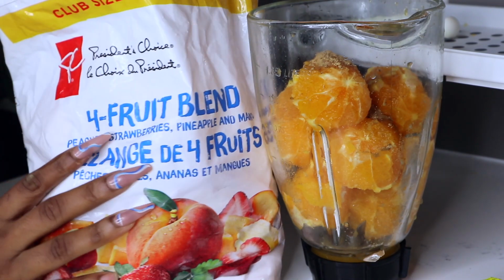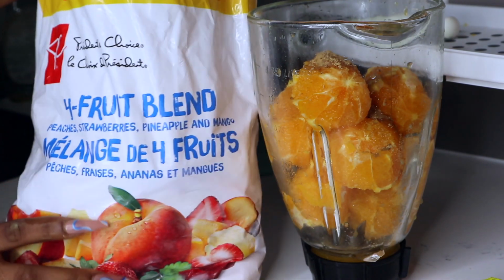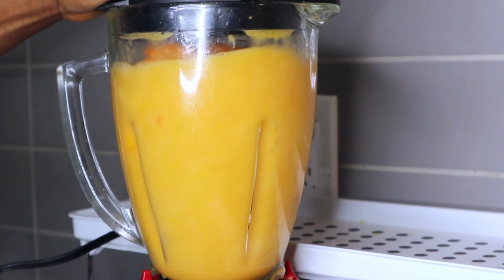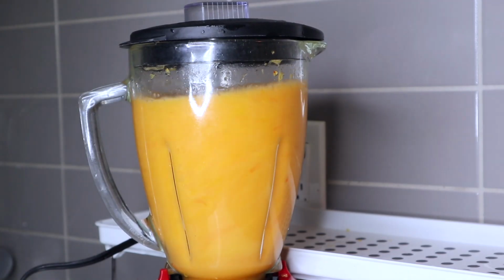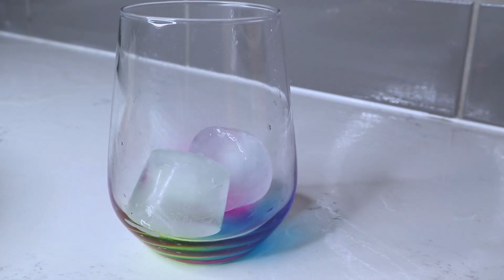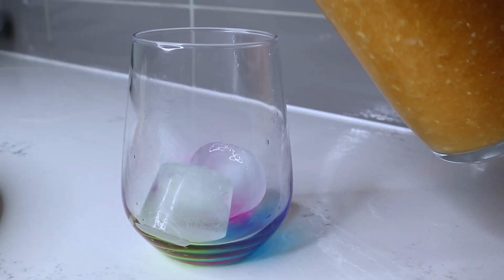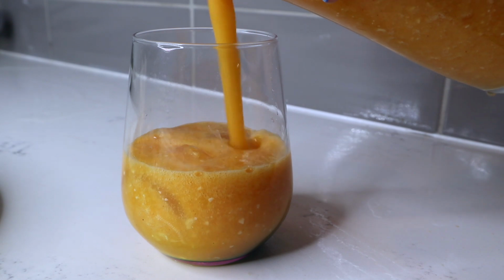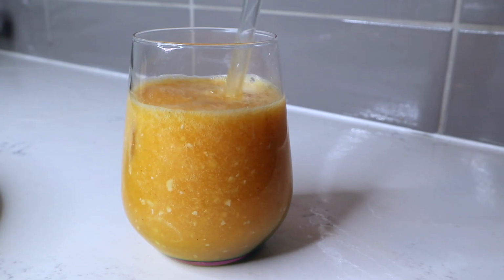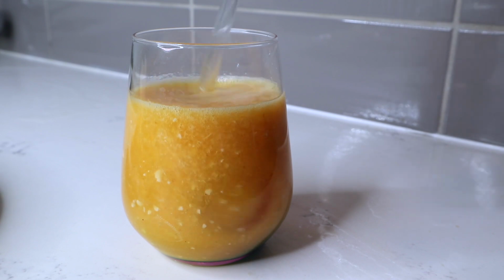I also add some frozen strawberries, pineapples, mango, and peaches. Mango, if you know, mango is so high in vitamin A, B, C, K, so many things. And I also add peaches, which are very high in vitamin C as well, so your skin is going to be popping, and this is so delicious. I leave all the pulp in the oranges because I want all the nutrition. I'm not just eating for eating's sake. I need to get all the benefits, baby.